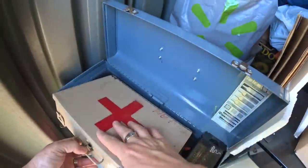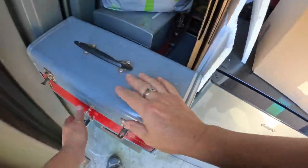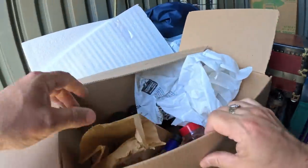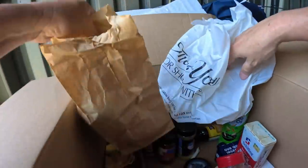And that's a first aid kit. All right. Okay. You know what? Hang on. I need to get the table out to work. Or I clear this off. All right. Let's see what's in there. Okay. You know what? Actually, I did peek in here a little more. And, oh, look at this.